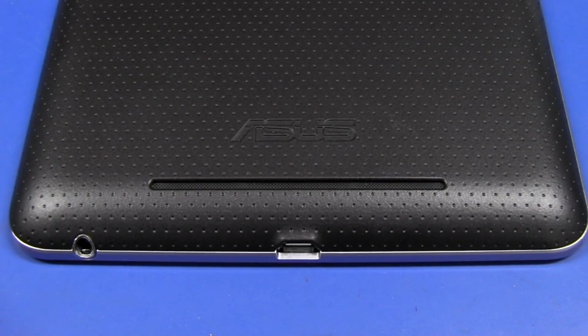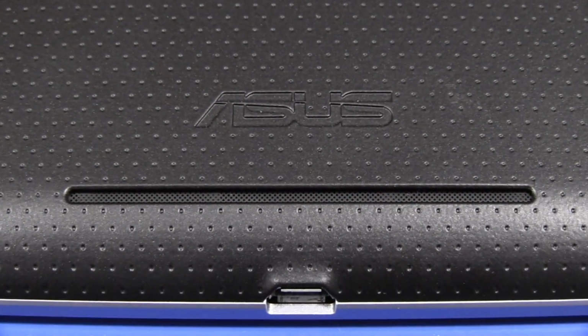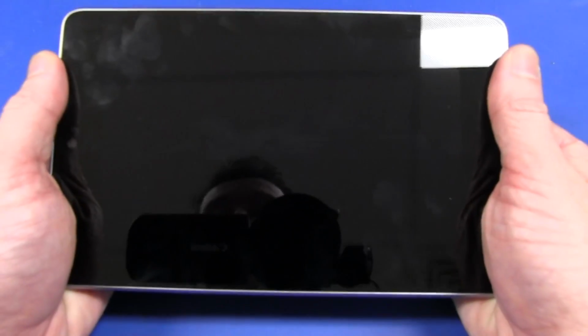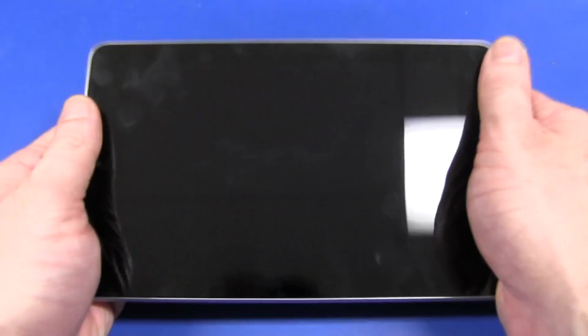Woohoo! And if we take a look at the speaker here, and also the leathery kind of feeling back on it, rubberized backing, that's just a close up there. It's really quite nice. But the problem with having just one speaker along there is that if you're holding it in your hand like this, watching a movie, your hand's covering the speaker. I've yet to try that in practice, but probably they wanted it along one of the other sides, or at least have a dual one maybe at the top, but one along the side probably doesn't cut the mustard.